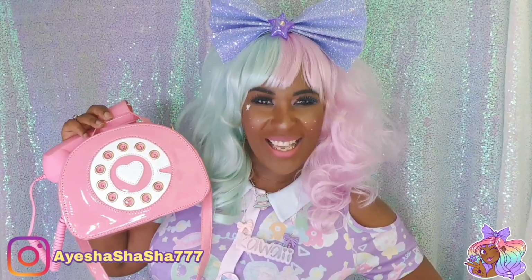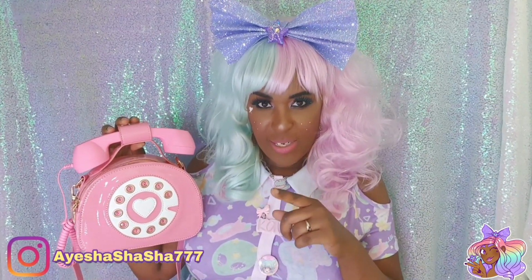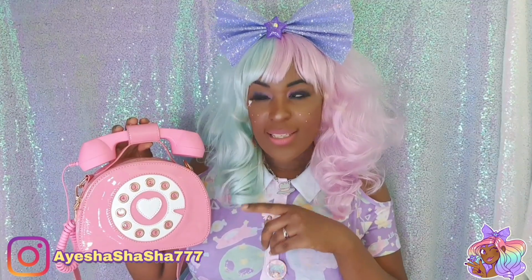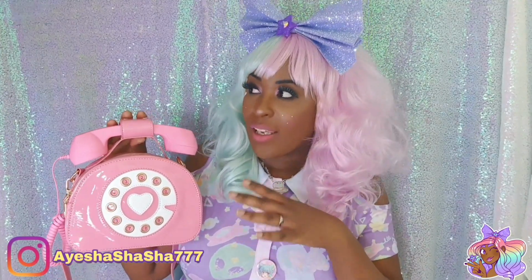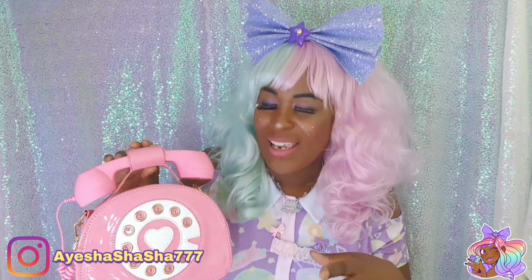Why do I have a bag that's a phone? Like, why? I think that there might actually be a Betsy Johnson bag that is like this. I think I might have seen one, but that was long after I got this. So this is probably heavily inspired by Betsy Johnson. I am not a brand name person. I'm not somebody who will buy something because of the brand, so that really doesn't bother me.